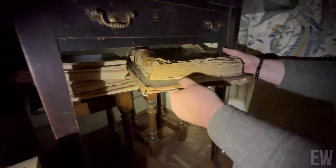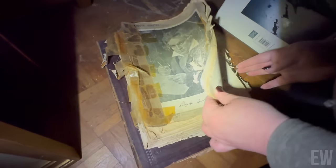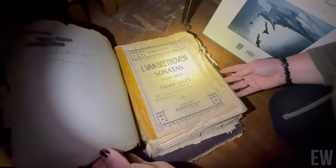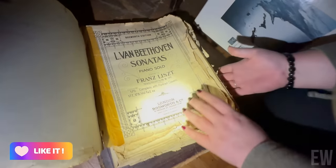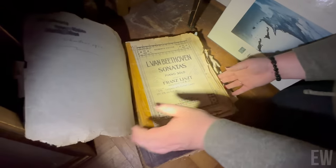Oh, do you know what they are? Oh my god. What? Sheet music. Wow, these look literally 1800s. Is there a date? 1922, Christmas. Wow. It's falling apart. 1916 there, look. It really is falling apart. I've got to touch that. You've got to touch it. Say I've touched it. Oh my god.